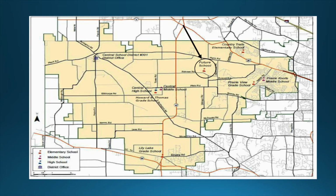This slide shows a map of the footprint of our school district. Our district is approximately 87 square miles. As I mentioned earlier, 90% of our district's enrollment comes from the West Elgin corridor. And there you see our schools in that area: Prairie Knolls Middle School, Prairie View Grade School, Country Trails Elementary School. You'll hear people talk about land that we own in Plato Center off of Rorison Road. This is a 135-acre site, which will be paid off in December of this year. This site has a large enough footprint that if we needed to, we could build a brand new high school, middle school, elementary school, transportation center, and practice fields.